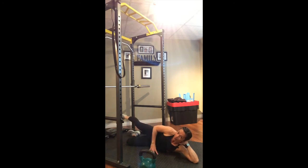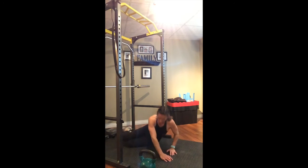4, 5, 6. Wanting to feel it in that top hip. 7, 8, 9, and 10. And then just releasing that leg down to the floor and let it relax.